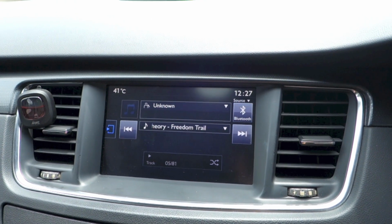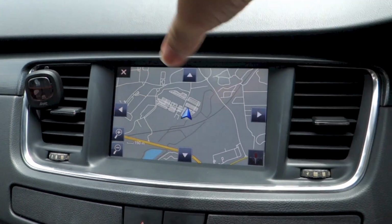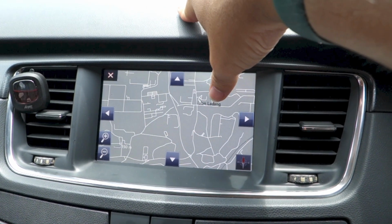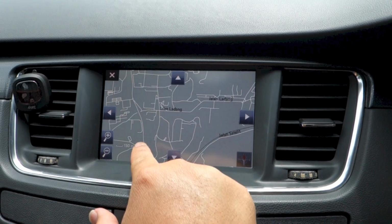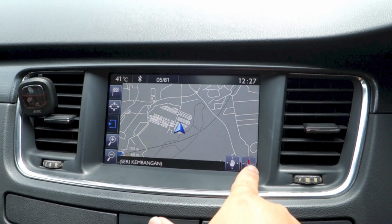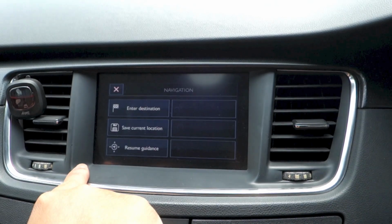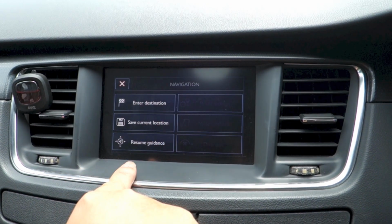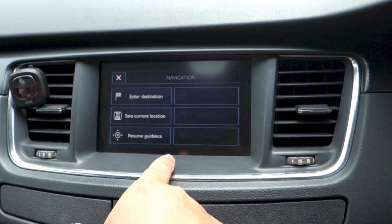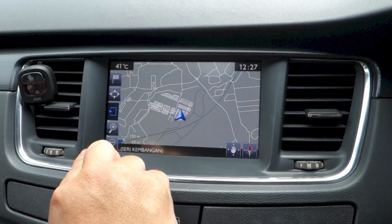Next up, we have the navigation menu with the map. You can enter the interactive map right here. Use the buttons to go to your desired location, or you can just use your finger. Right here we have the compass, zoom. You can enter destination right here, save current location, resume guidance. You can also bring up route settings, voice synthesis, diversion if available. You can have the map full screen.